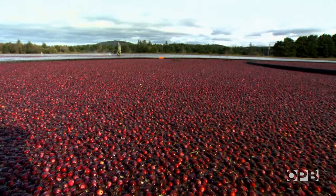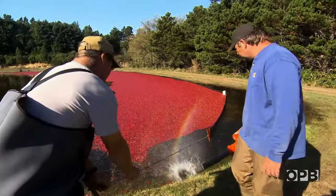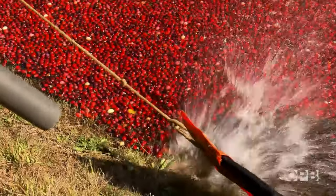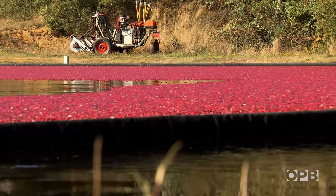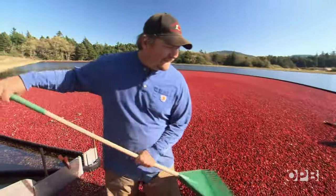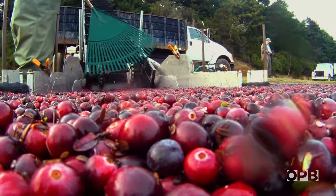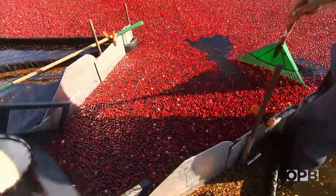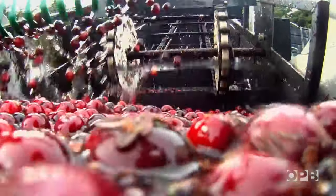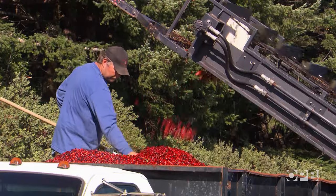Come harvest time, farmers get creative. Simple tools, like leaf blowers, work best for herding wayward berries. This black boom is called a Cranberrier, and it's a converted oil containment boom, actually. Cranberries may be the only crop that swims out of the field and then takes an elevator to market. This elevator here is taking most of the leaves and grass out as we go.